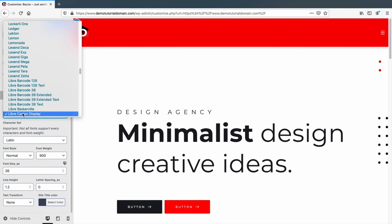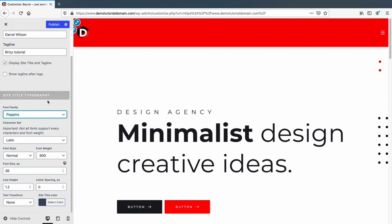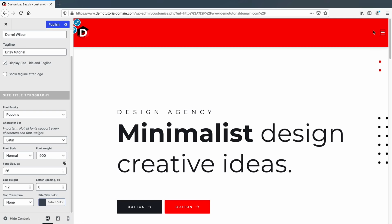Now we also have font family. So every theme has different fonts. So let's see if they have Popups here. Do they have Popups? There we go. They got Popups. Awesome. So Popups will be the default font for your menu. So over here, you'll see that these are the current fonts. Just because we're using this specific menu, that's why we can't see it, but we'll change that in a little bit.